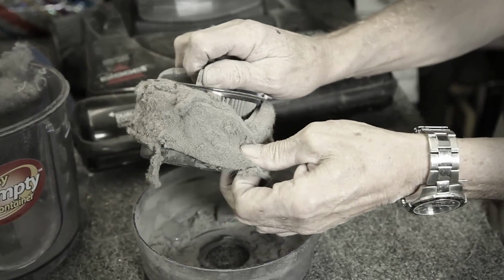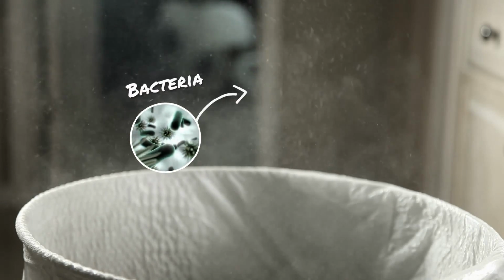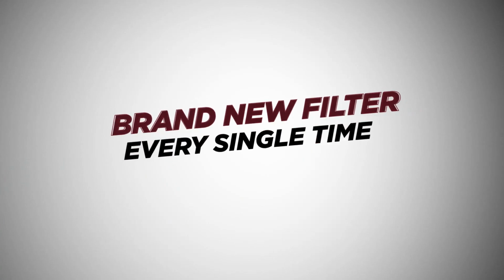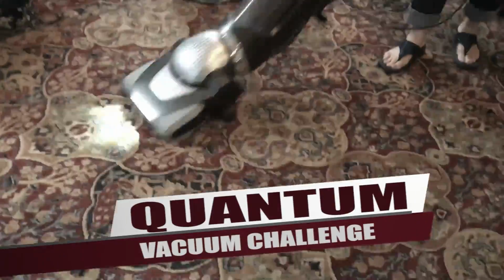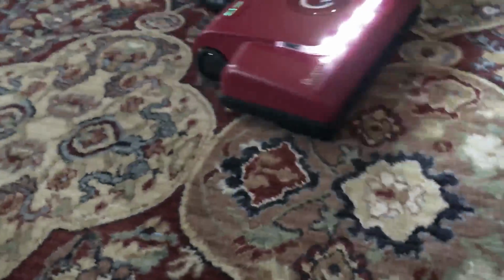Your hands never touch the mess, and potentially harmful particles do not enter the air you breathe or land on your surfaces. With Quantum Vac, it's like using a brand new filter every time you vacuum. See for yourself. Take the Quantum Challenge. Clean your house with your current vacuum and then the Quantum Vac. And we guarantee the Quantum will pick up the dirt your vacuum left behind.